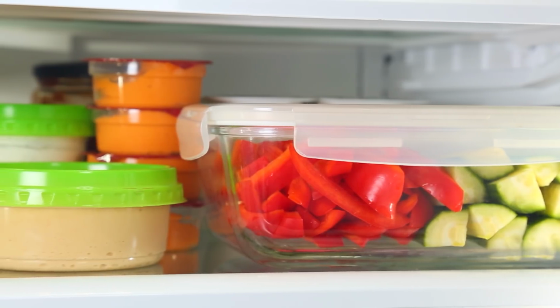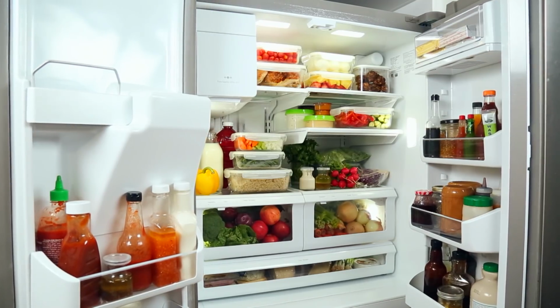Guys, I really hope these tips will help you master the art of meal prep in your kitchens. I really think that meal prep is the secret to eating well all week long, so I hope you will give some of these ideas a try.